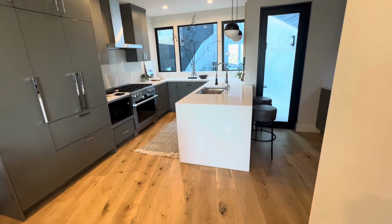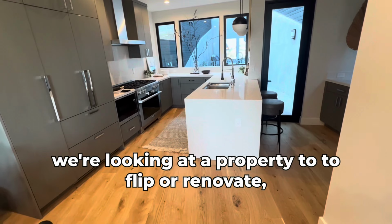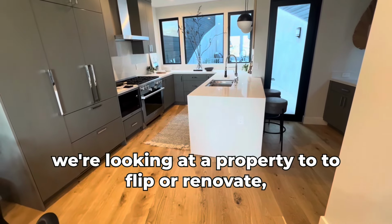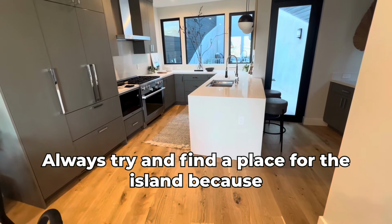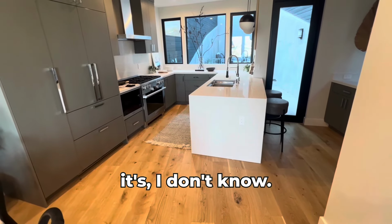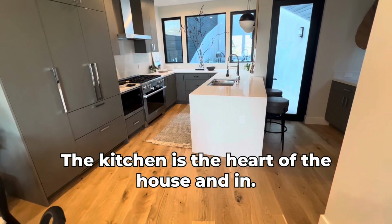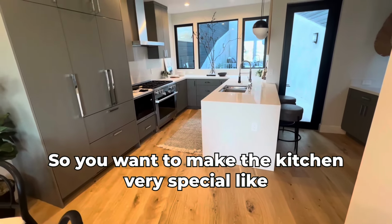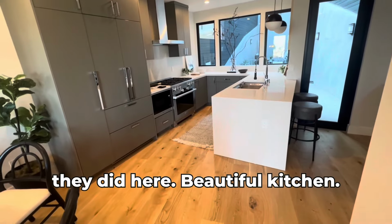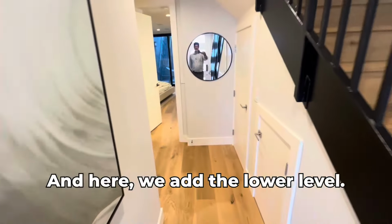And whenever we're looking at a property to flip or renovate, I always try and find a place for the island, because, I don't know, the kitchen is the heart of the house, and so you want to make the kitchen very special, like they did here. Beautiful kitchen.